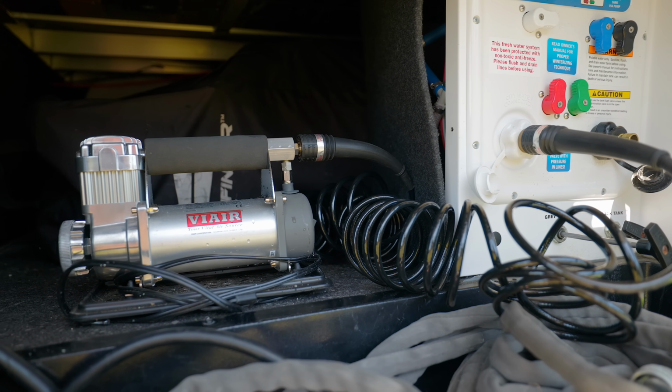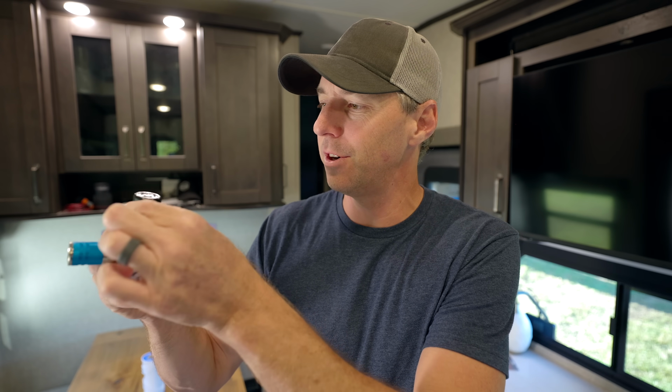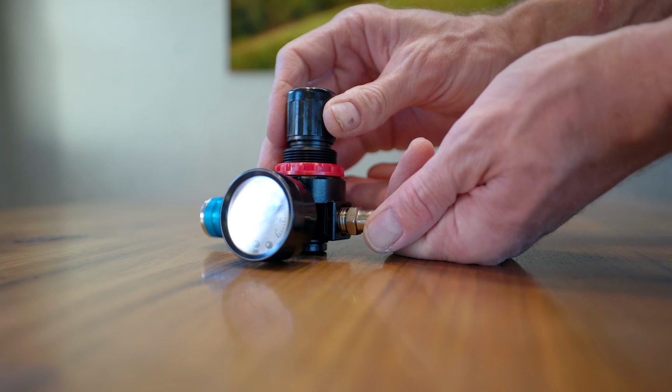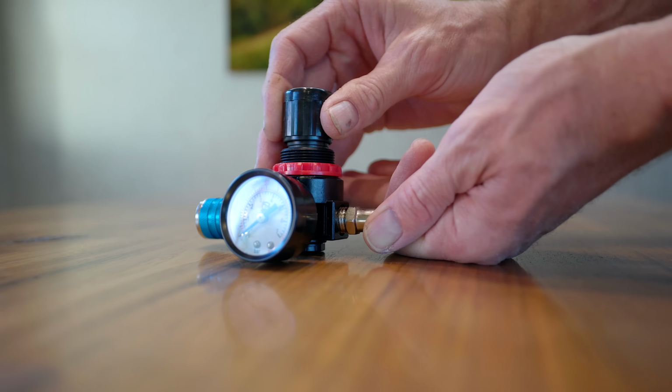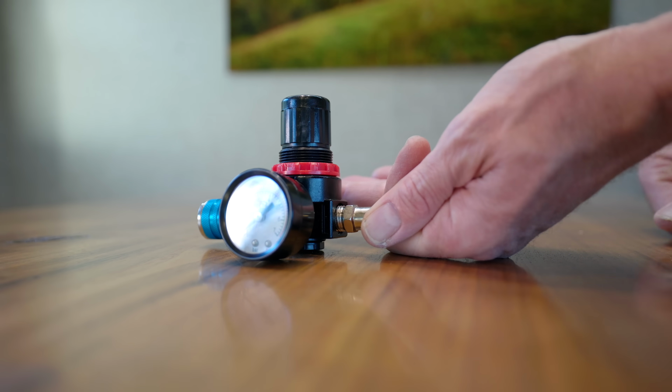So when you're opening and closing fixtures to blow out those lines, you might actually be damaging those lines. So this gives us the ability to put it in line with the compressor, dial down that pressure, so as we close those fixtures and open up another one, we're not going to be adding too much pressure and destroying things.